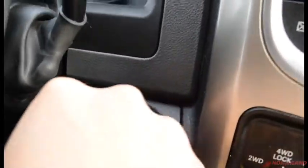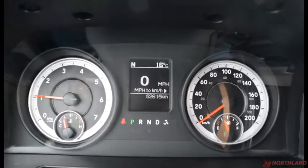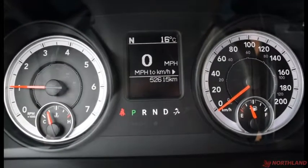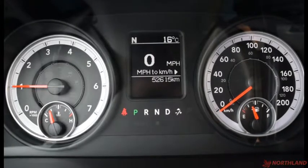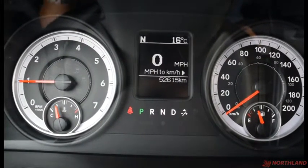Okay, let's start up here. Key in the ignition, and we're good to go. Now right in the center here we do have our speedometer and our odometer, as well as our fuel gauge and our engine temperature. Now we also have what temperature is outside, we have the direction we're facing, and how many kilometers we have. 52,000, not too bad at all.